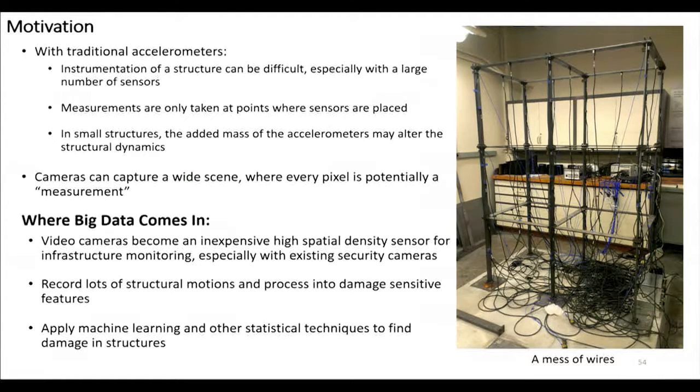So the one point where big data may come in is that you can set up a lot of video cameras and record a lot of infrastructure and collect a lot of data on the vibration information from these structures. And then you can process all those displacement signals into damage-sensitive features, and then apply machine learning techniques to try and figure out when or what damage has occurred.